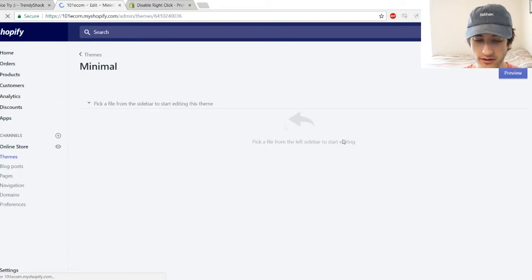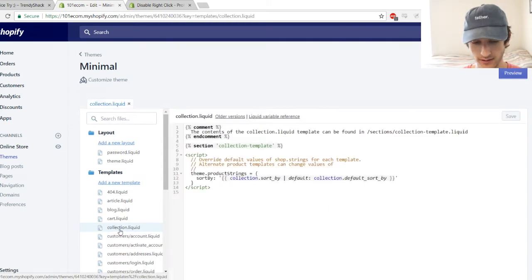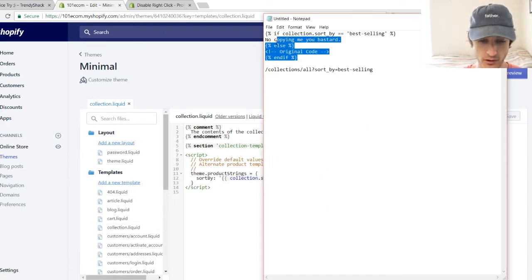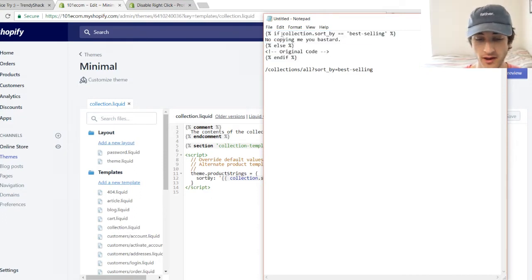So you just want to go here and go to edit code. Okay, now what we're going to go ahead and do is click on collection.liquid, okay? And basically you're going to have this snippet of code right here, and I'm going to try and remember to put it into the description just so you could copy this, but it's very, very simple. It's just if the collection.sort.